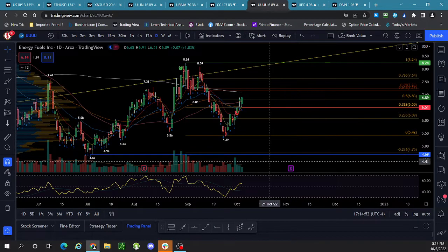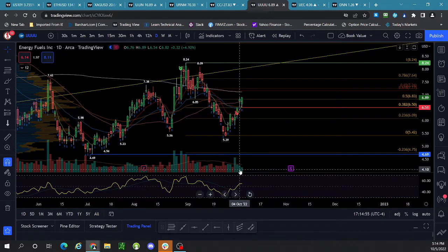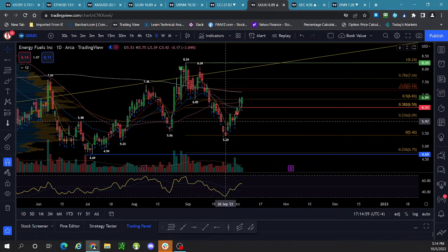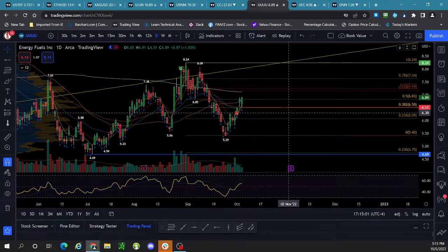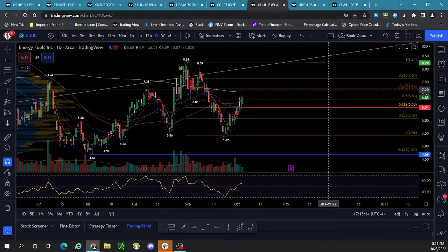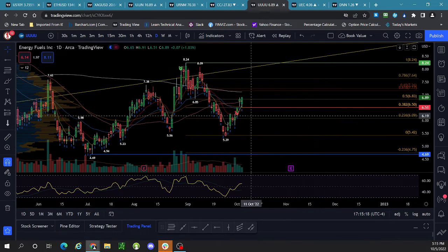Nice grind, declining volume every day, declining volume. Not the best look. Okay, this is a good volume day here. Again, we're contending with this 50% retracement area. We still have the 200-day above us, which is lining up with this golden pocket area right around $7.15, $7.25. So right around there, we are getting some curl ups here.